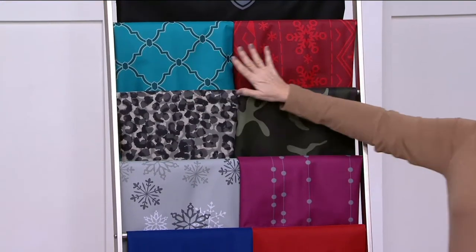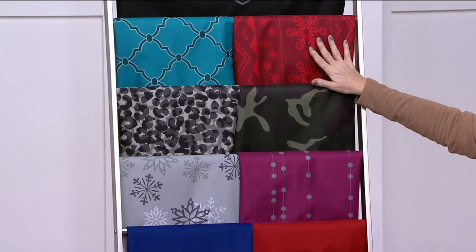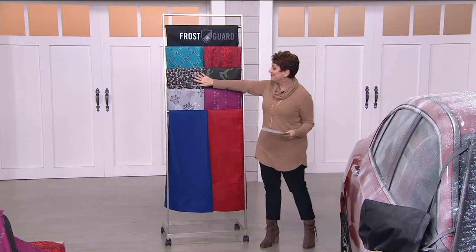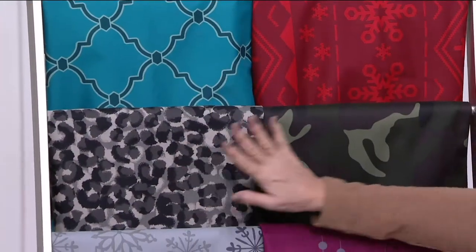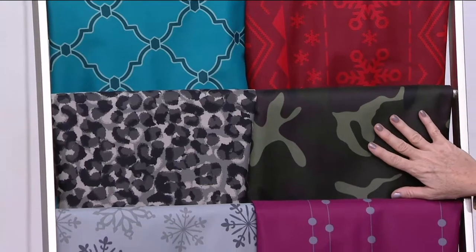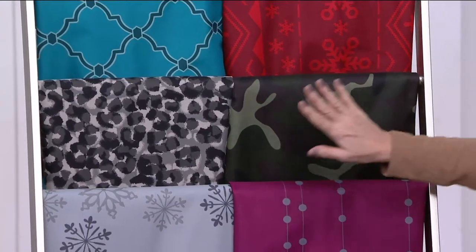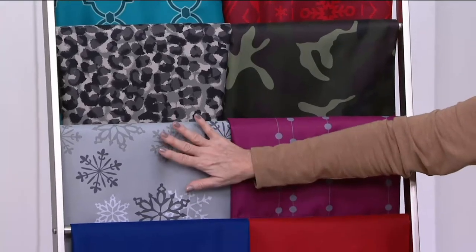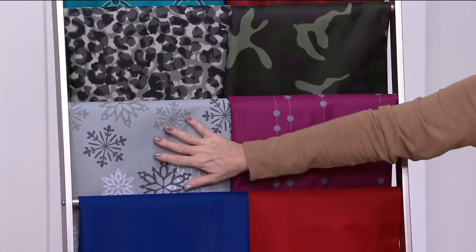That's a QVC exclusive. Do you love the Nordic? Well, it is like a beautiful holiday sweater for your car. Then we have it in snow leopard. That's also QVC exclusive. Then we have it in camo, which I know that you love. This beautiful snowflake design against the gray, great with white or gray or black cars. That one is also QVC exclusive.